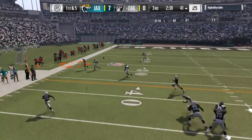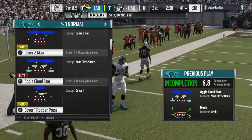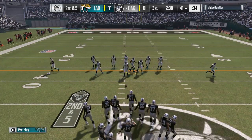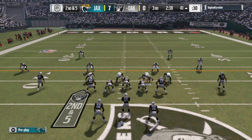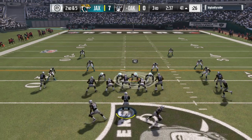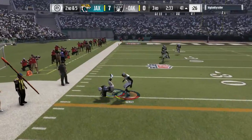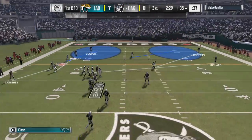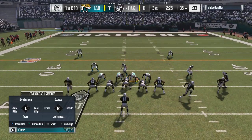McGloin now. And almost intercepted. It would have been his second pick of the game. Instead, it'll be second down. Second down now after the incompletion. Here we go now. Here's McGloin. Caught left side to Crabtree. And he'll go down here at the 35-yard line. It'll go as a gain of 6 that time, and it moves the chains as well.